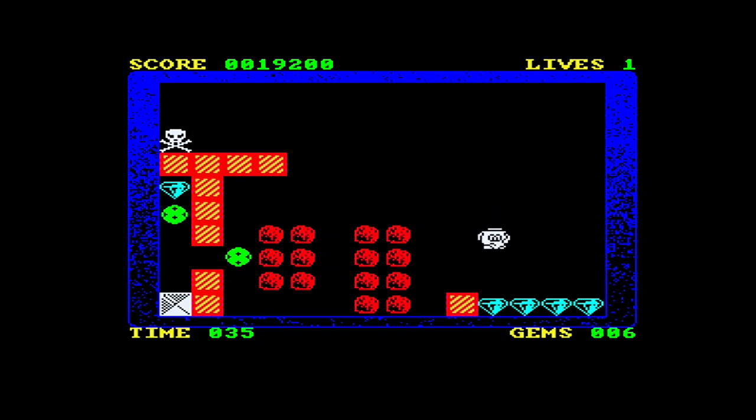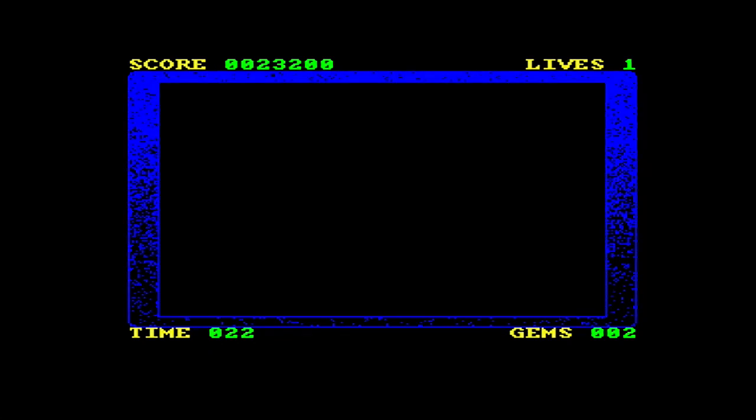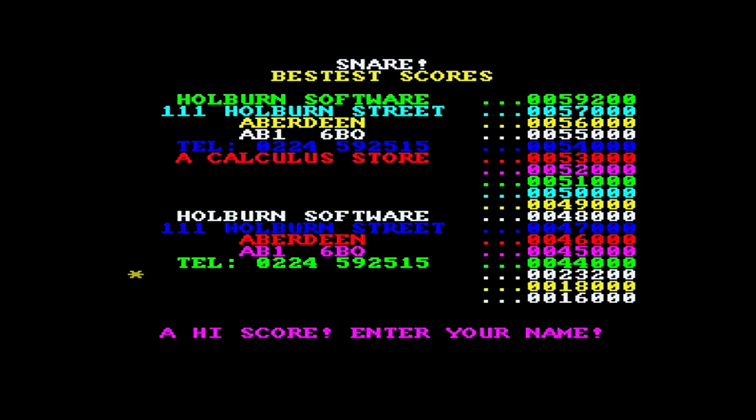That's that creature coming out, chasing me. He's going to come after me, straight after me. No messing from him. Oh, so there's all kinds of little things going on with that. That's quite good! I like that one! That's Snare! That's a good one!